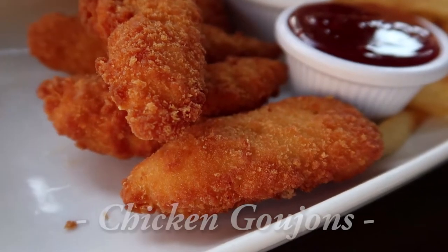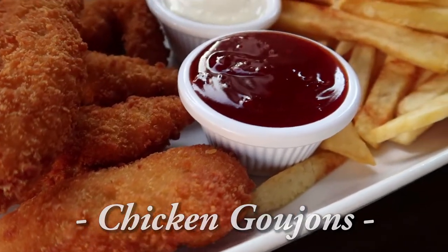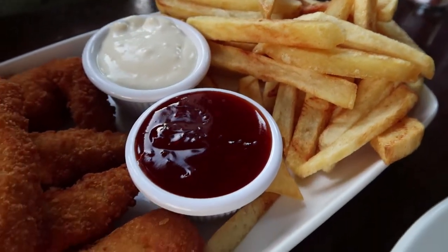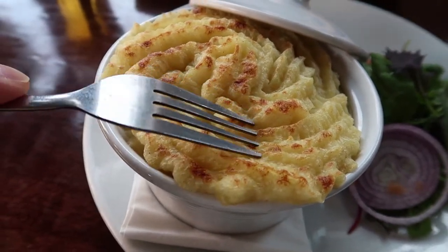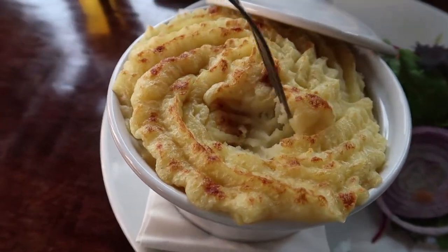Now this is called chicken goujons. It's basically a fancy way of saying chicken tenders. Anyway, it's deep fried chicken strips with chili and garlic mayo sauce served with fries. I think she ended up ordering this because she didn't like anything else on the menu. But for me, I've been waiting to eat this since we got here, and it's gonna be my first time to try it. So the first thing I did was to see what it looks like inside the pie.